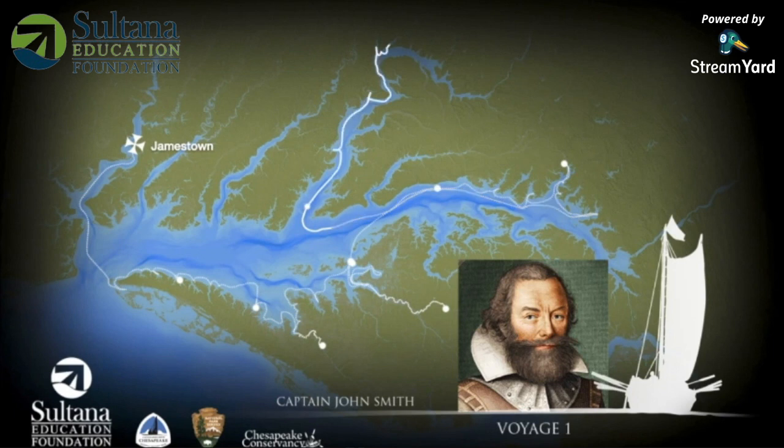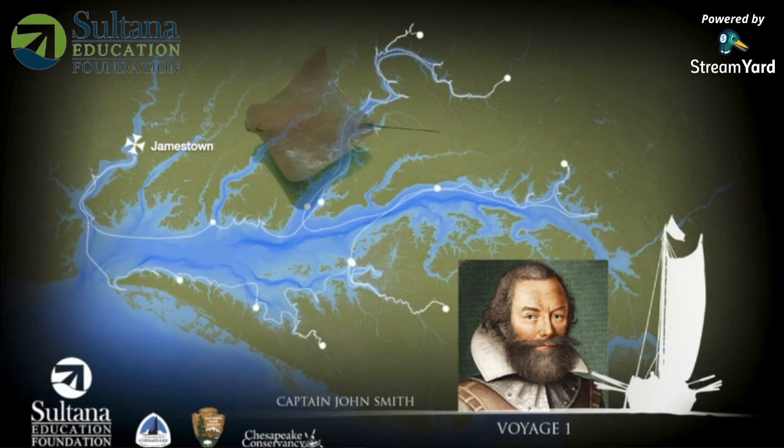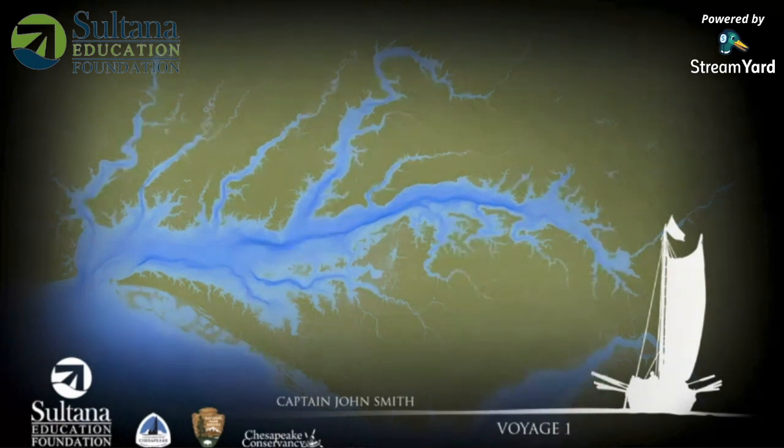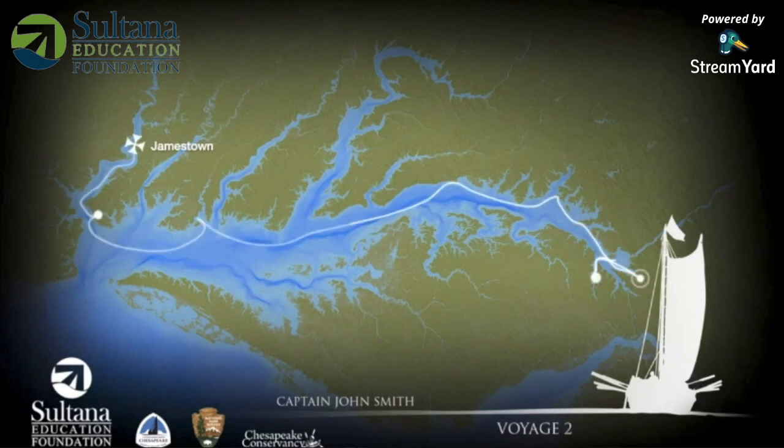And while he's doing this, he's taking compass bearings. He's using this thing called a chip log to measure the boat's speed, which then helps you calculate your distance. You can see on voyage one there, he did a lot of the lower eastern shore. This is voyage two. Getting a little herky-jerky here with our internet speed, I think. But he basically goes to the head of the bay on voyage two and then maps the Rappahannock River, the Piankatank River, and fills in the blanks that he missed on voyage one.